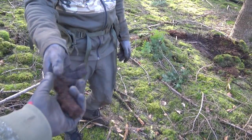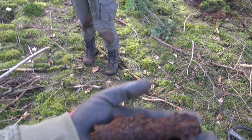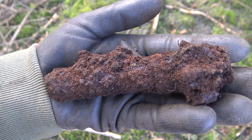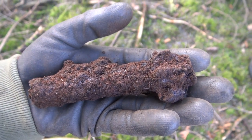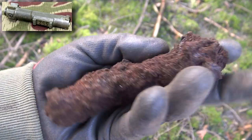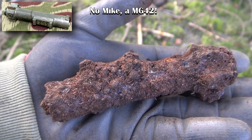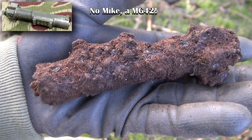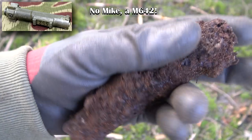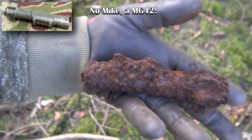So we covered up the pit, and right beside the pit, Jeff just found this, which is the, what is it called? The bolt. Oh yeah, of course, the bolt. Jesus, Mike, come on. The bolt of an MG34. So the ammunition we found just there was also for the MG34. That's a nice find, huh? That's gonna clean up pretty nice.